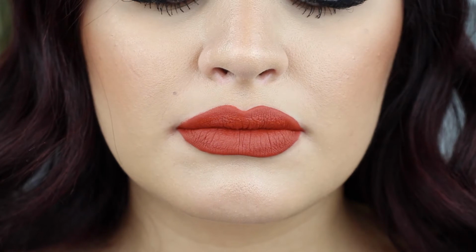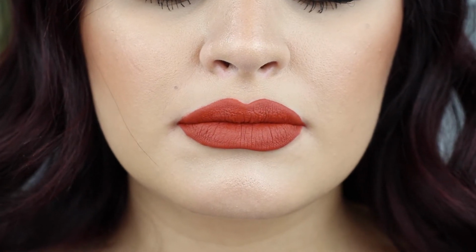Love this color. I'm obsessed with it. This is just such a beautiful color. Epitome of fall. Smashbox liquid lips are quite pricey. They're around $24 or $25, but the formula is out of this world. It's very thin, and it doesn't dry your lips out just like the Stila ones don't. Definitely cannot recommend that enough.